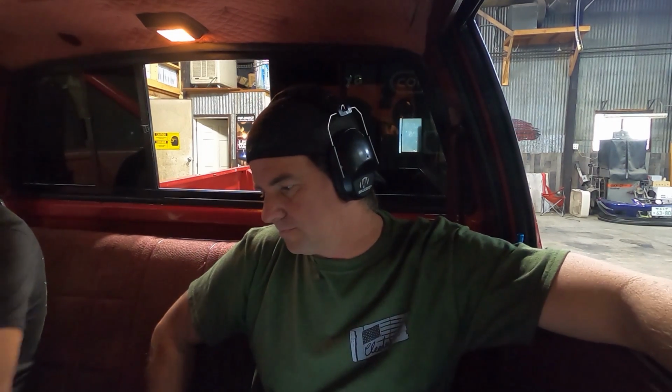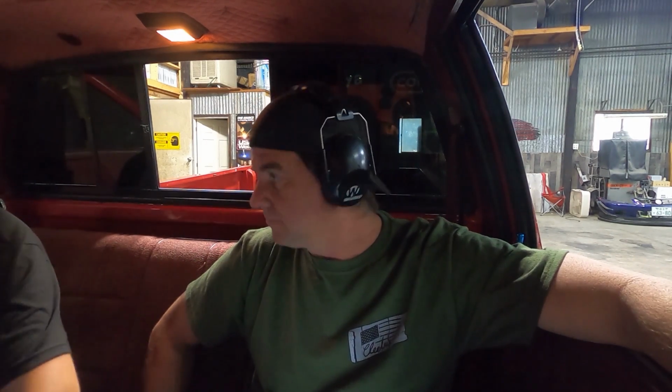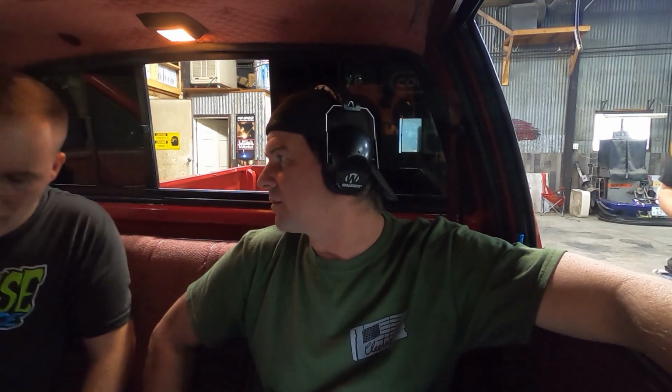Once you get some heat in it, and then that's park, right? That's park, yep. It kind of has two parks because the linkage is stupid. That's park. That's reverse. You've got hard park and then you've got park. It just slips out of second. I don't know what the hell is up with this thing.